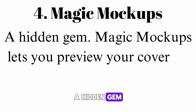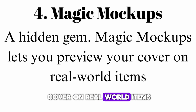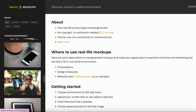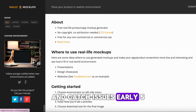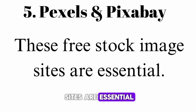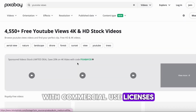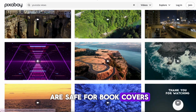A hidden gem. Magic Mockups lets you preview your cover on real-world items, like holding it in a reader's hand or on a bookstore shelf. It's a powerful way to visualize your design in action and catch issues early. 5. Pexels and Pixabay. These free stock image sites are essential. Search for high-quality photos and textures with commercial use licenses. Always verify, but most are safe for book covers.